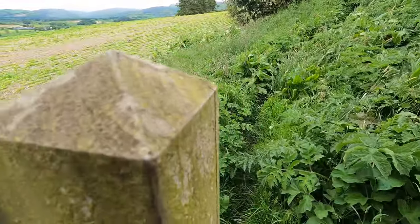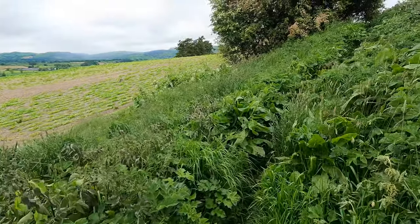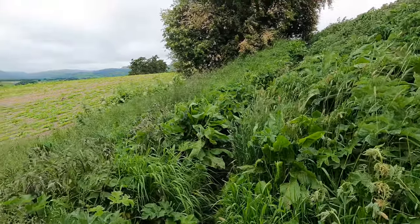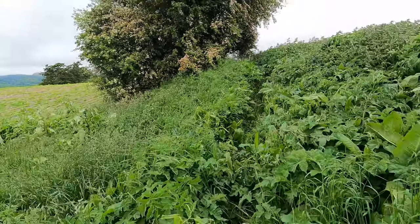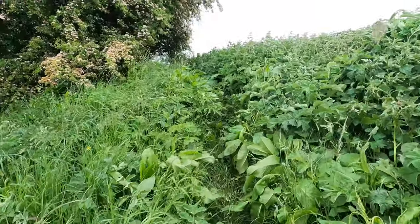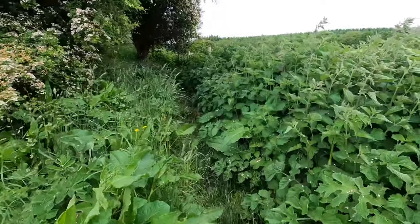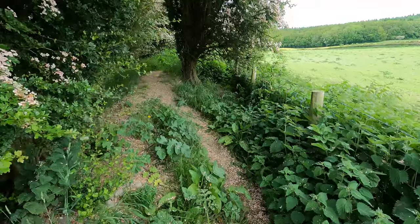So I've got a section of ridiculously overgrown path. I've had a couple of nettle stings along the way, and I imagine there'll be more yet. Oh, this is just ridiculous, man. And as you've just seen on the gate, this is the trail.